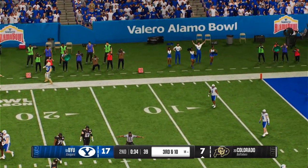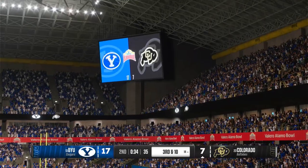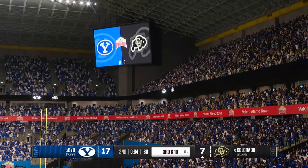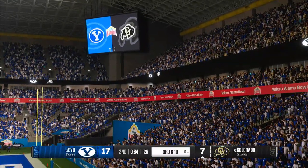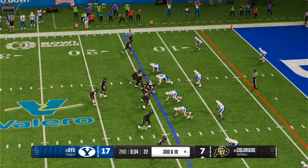Good job to avoid the negative play and just get rid of that thing. As this game goes on tonight, guys, this guy has to do a better job making quick decisions. You got to work through your progression. If it's not open, throw it away or run. He took way too much time there. Boy, they'd love to pick up this conversion and go to work with a 1st and goal.